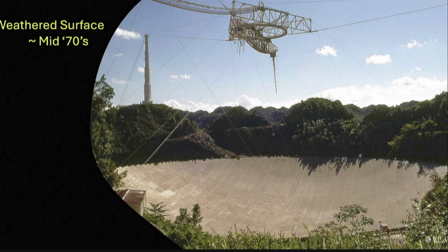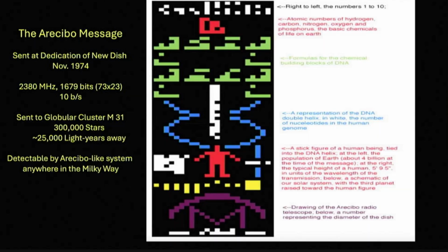The dedication of this was an opportunity when we sent the Arecibo message out. I won't dwell on this. I think in the display at the museum, this is well explained. This was sent with our 2380 megahertz system. Probably was the brightest man-made emission from Earth ever. Was sent to a cluster of stars 25,000 light years away.